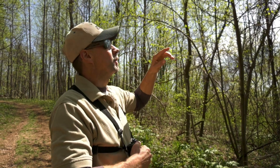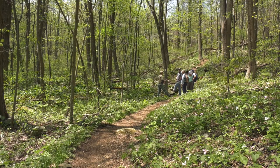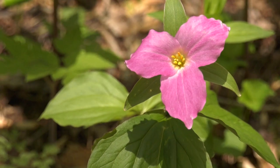My name is Ron Hughes. I'm a Lands and Facilities Manager for our Region 4 for the Department of Game and Inland Fisheries. We're here on the Thompson Wildlife Management area on a nice spring day looking at large flower trillium.